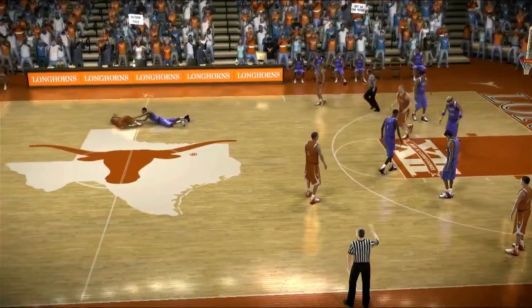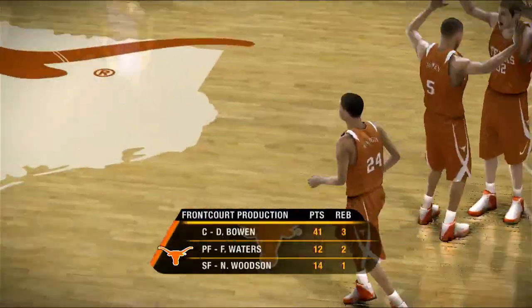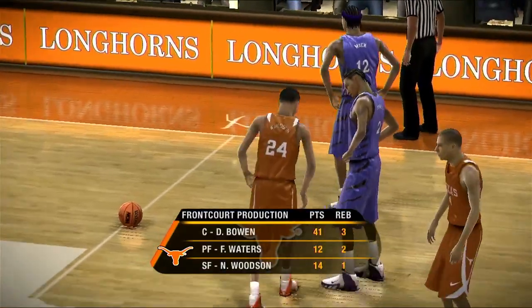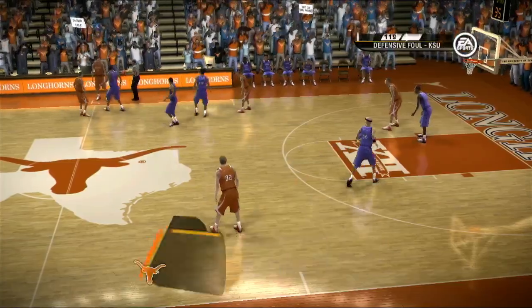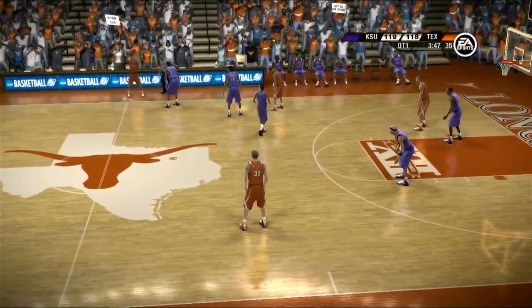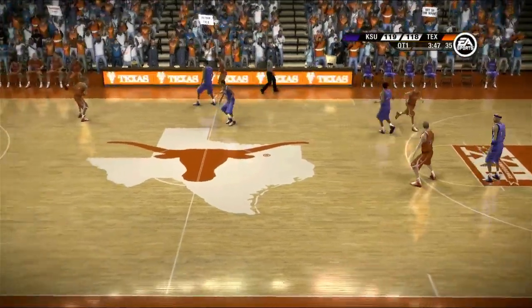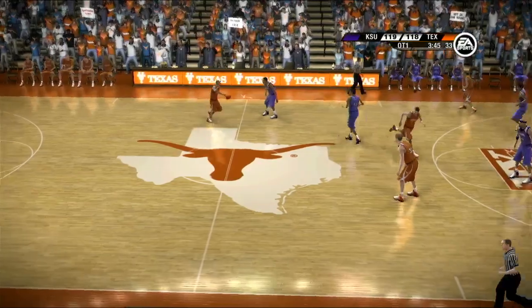Definitely a foul. How's the front court productivity tonight, Dick? You know, Brad, basketball is a big man's game. If you have a few on your team and are active and energetic, it makes your team that much better. Ultimately, you want all of your players to be productive, but an inside presence will separate your team from others.